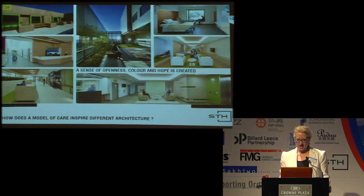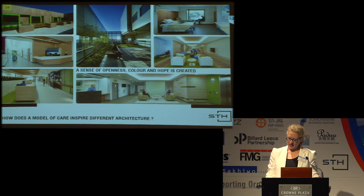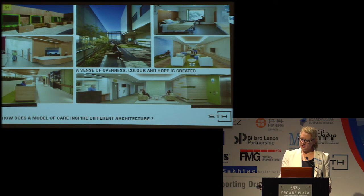I'll conclude then. So, the cultural contribution of the model of care to the design process is significant. We believe our approach to environmental design for both these case studies demonstrates how alternative models of care can bring improvements to patient behaviour and clinical outcomes. In each case, an innovative model of care, a tailored functional brief and international benchmarking has informed design solutions which desire to be different. A sense of openness, colour and hope is created, and ultimately a positive, salutogenic place for staff, patients and their carers.